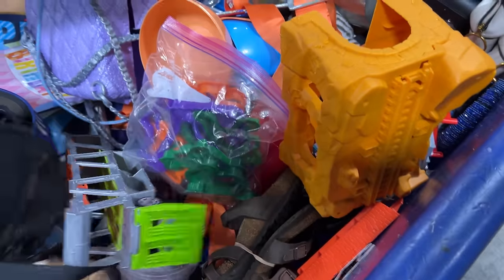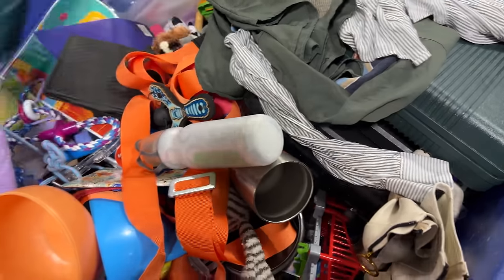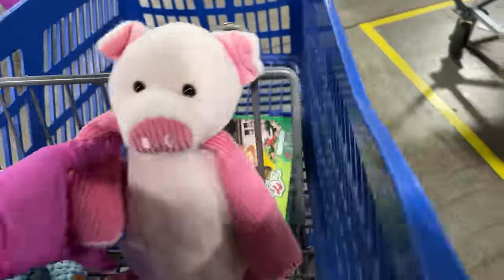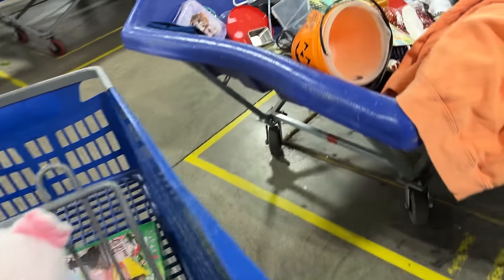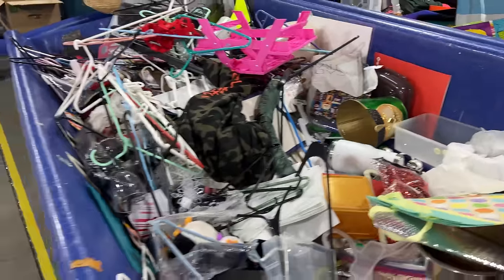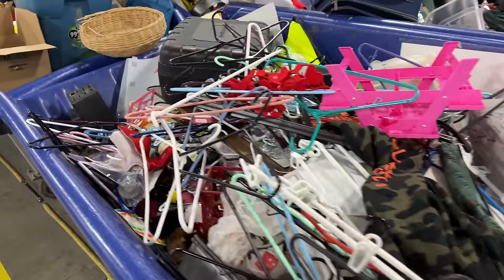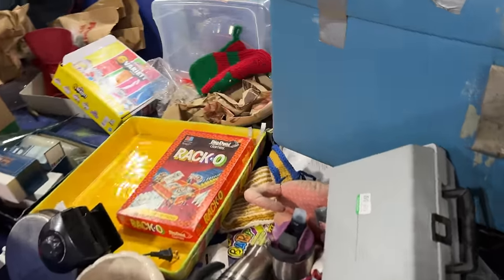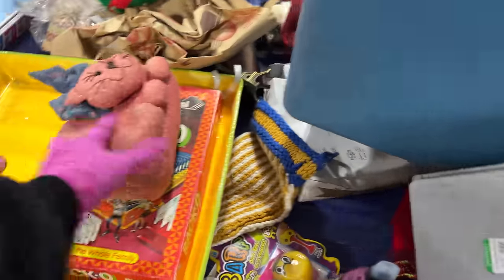Trick-or-treat bag. More toys. Must be just like parents cleaning out the kids' rooms for the new year. I found another Scentsy Buddy, a cute little pig. Thought that was cool. And they are gonna be putting out some new inventory. So that's cool. They're taking away bins to bring out more.